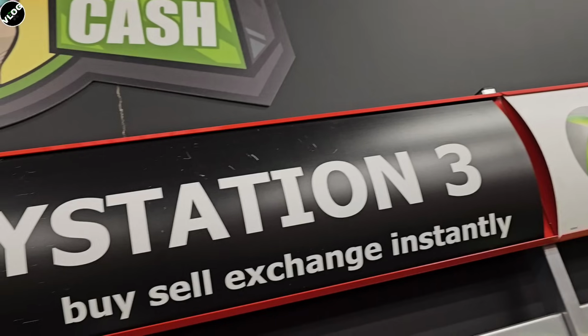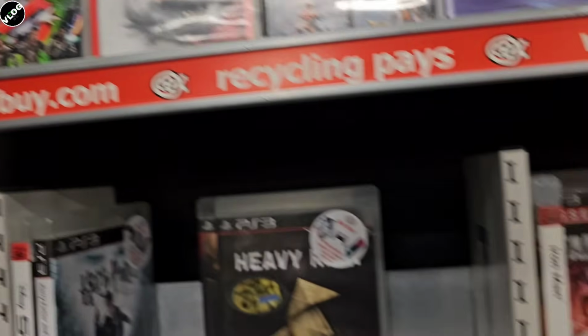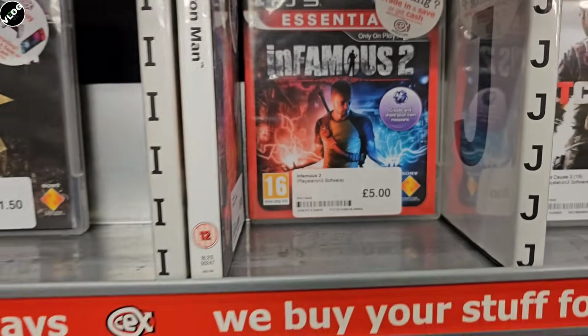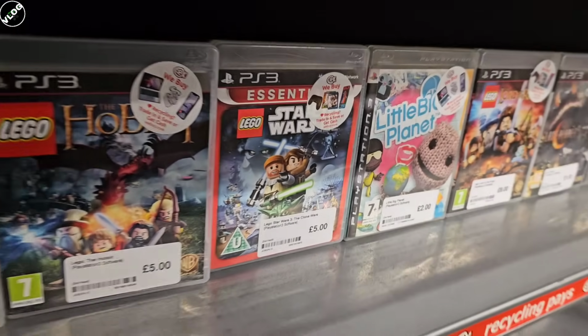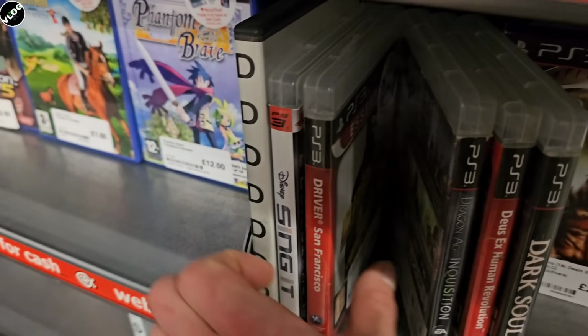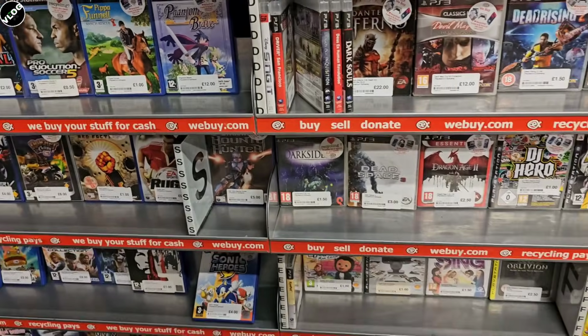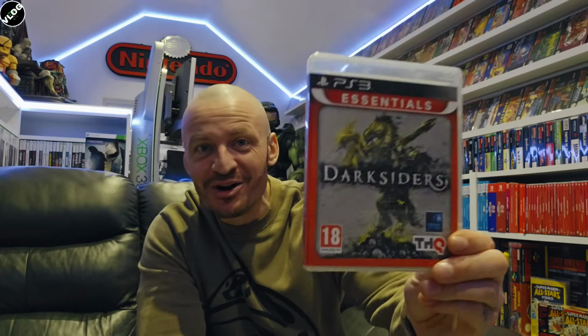This is from, shout out to Brad, friend of the channel. I mentioned him so many times. He's really been on the hunt for me in terms of PlayStation 3 essentials, and he keeps sending me pictures when he's in CEX. Massively appreciate it. And he came across one that I didn't already own, and it's one that I've been really wanting to add to my collection. It's quite a cheap title, I believe, but for a franchise that I really enjoy, and for some reason this is one that I haven't played, even though it's the first one, and that is Darksiders.